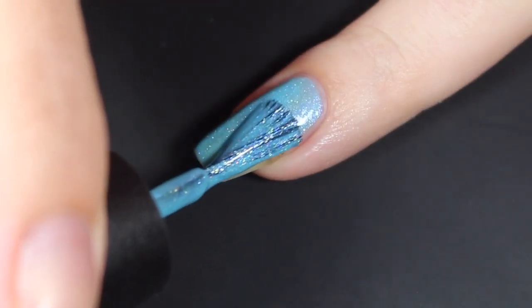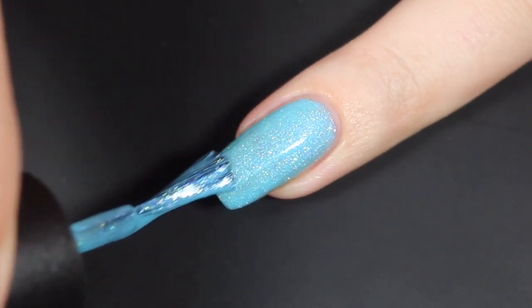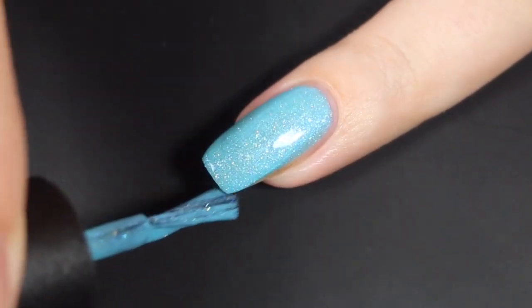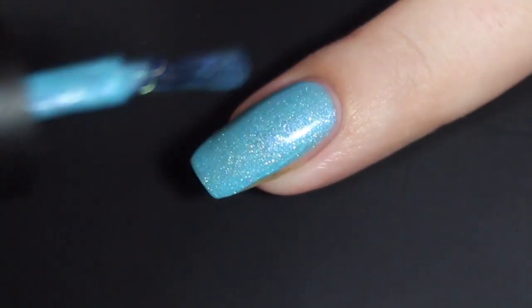This one does have a bit of a thicker formula, but it really goes on nice and smooth, really easy. I feel like if you're really careful here, you could get away with 1 coat. I did still have some nail line here though, so I'm going to let this dry and come back in and show you how it builds up with a second.